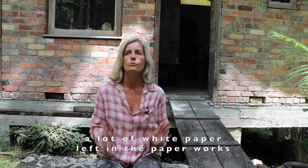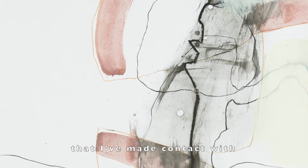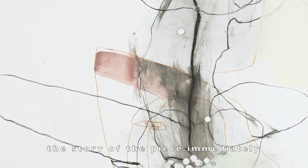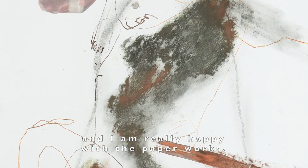I have a lot of white paper left in the paperworks, which for me is a good sign that I've made contact with the story of the piece immediately, and I'm really happy with the paperworks.